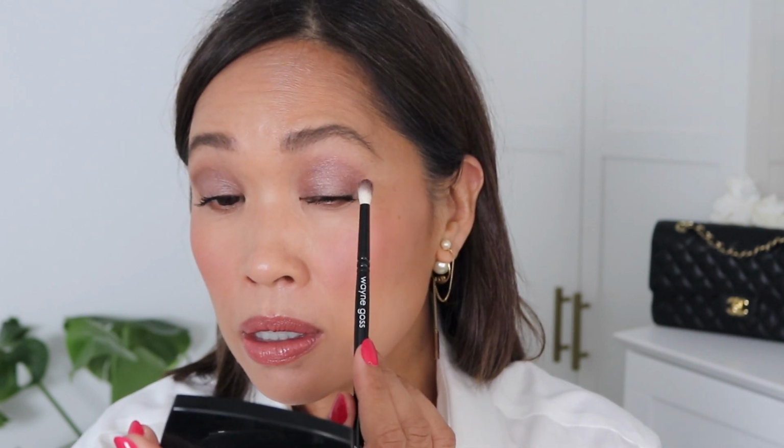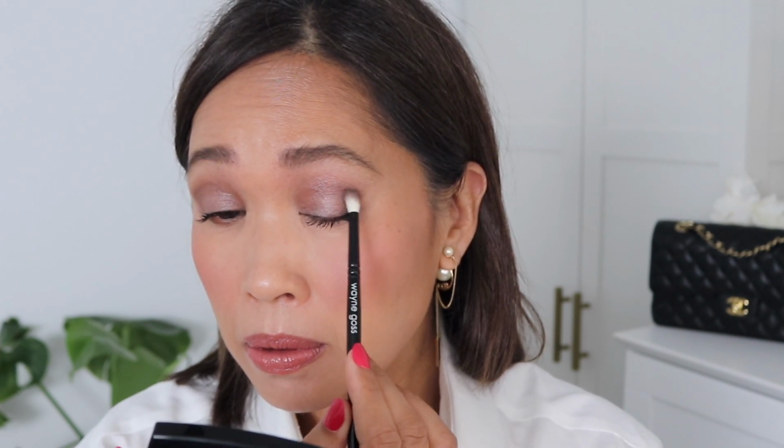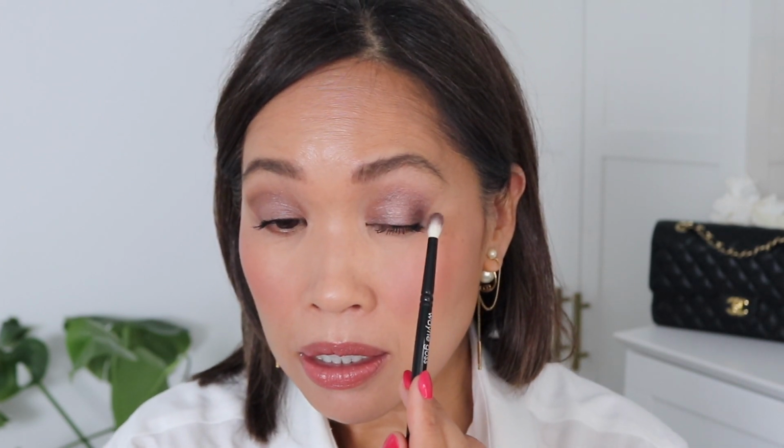We're gonna take the deepest shade, let me hold it this way, the deepest shade. We're going to add that to the outer corner. And this is quite intense. I love this one. So I'm adding it to the exterior corner here. And some people ask, why do I put mascara before I'm totally done? Because I want you to see the whole look with mascara, because I think it really pulls it together for the daytime. I feel like you didn't get the full effect without it.